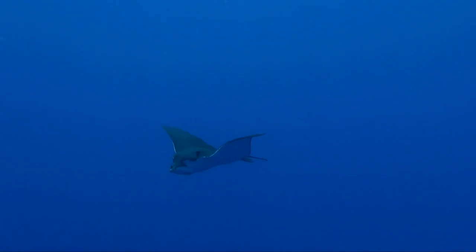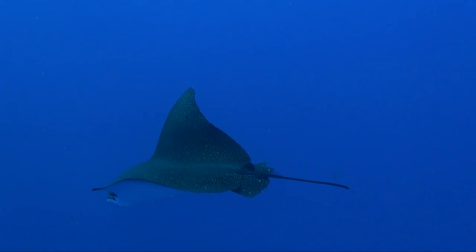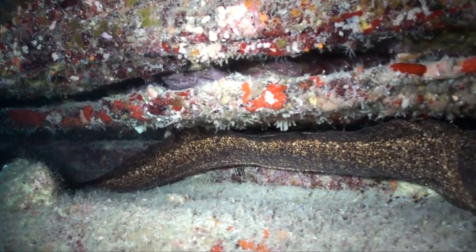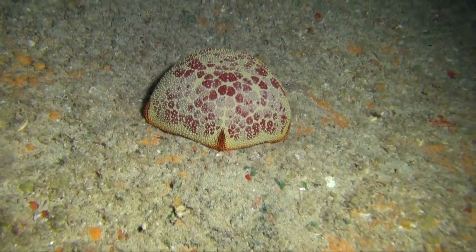When you come out of the caves, it is so deep near shore, you may run into an eagle ray. You may find a big shark cruising by, and in the wintertime, if you're out there, you may even see a whale or 2 swimming by. This is what's so unique about diving out at Niihau, and it's completely different than most of the other places in Hawaii. On the floor of the caves are these big old moray eels cruising around, and then you have the sea biscuits that litter the floor.